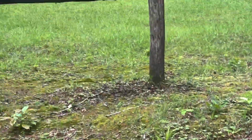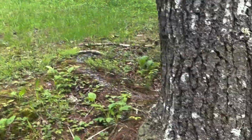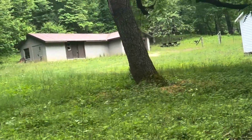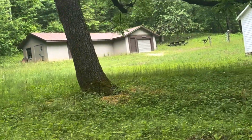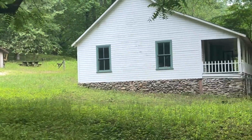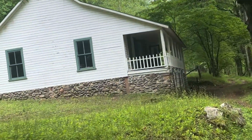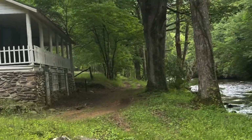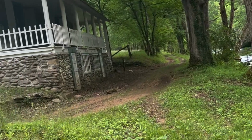And here we are at the Calhoun house. We got a hitching post. Not quite sure what that is. I think they got a real cabin over there for I guess rangers and such. And here's the Calhoun house itself. It's absolutely adorable. We're going to a bridge down over here.